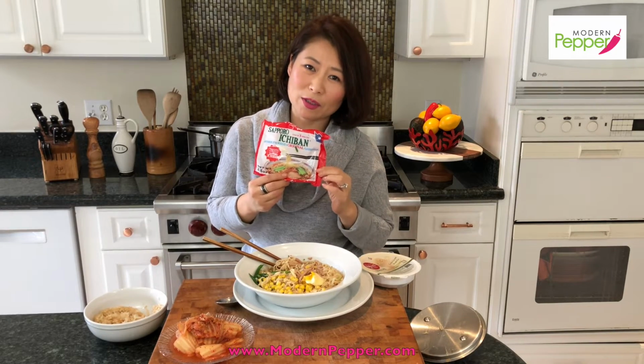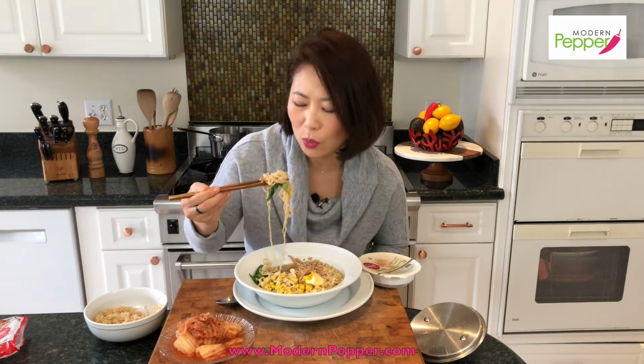But once in a while he does make ramyeon, and he makes the Sapporo Ichiban Original Ramen. And my kids are like, Dad, you're the best chef in the world. You make the best noodles in the world. Dad, this is so good. Yeah, this is that good. So if you haven't tried it, Sapporo Ichiban, really, really yummy. Try it. All right, I'm gonna have this last bite and then we'll be tasting our kimchi ramen next.